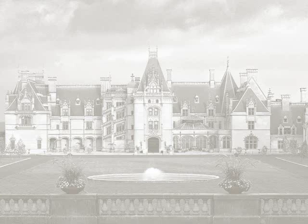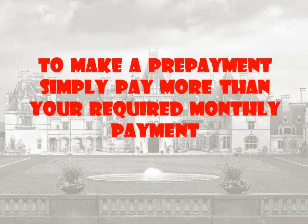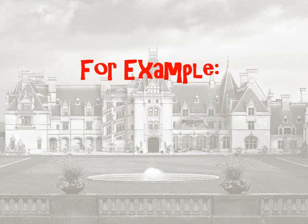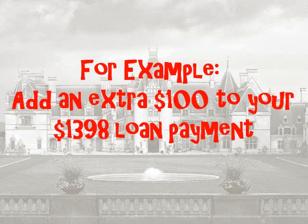So what can I do if I don't want to have to pay so much extra money in interest for my mortgage? Well, here's a trick that a lot of smart homeowners do. It's called making a prepayment, and it works like this. Rather than make only the required mortgage payment of $1,398, a homeowner can choose instead to pay $1,498.